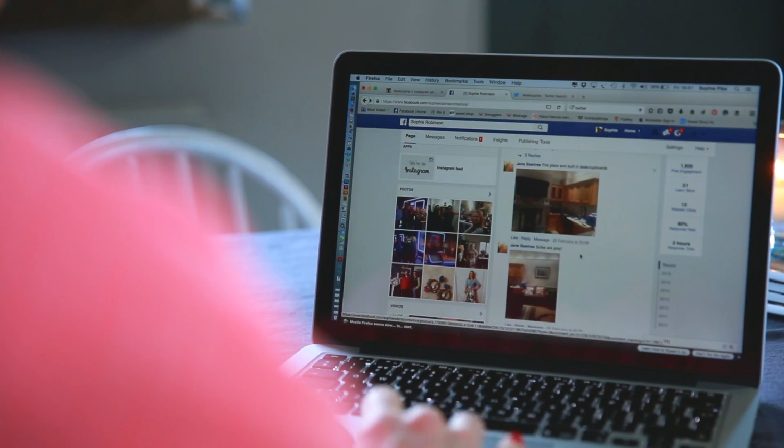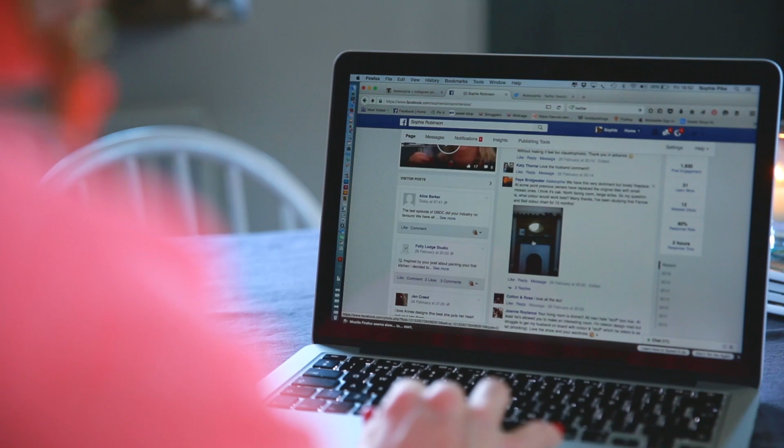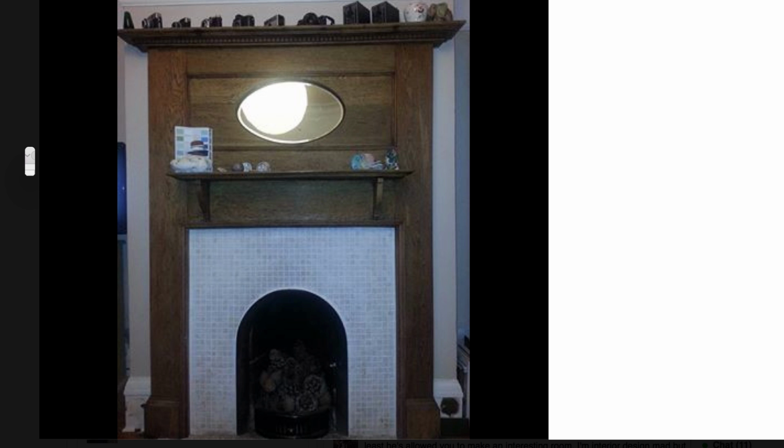Okay, also on Facebook, we've got Faye Bridgewater. We have a very dominant but lovely fireplace. At some point the previous owners have replaced the original tiles with small mosaic ones. I think it's oak. North facing room, beige sofas. So my question is, what colour would work best? Many thanks, I've been studying the Farrow & Ball paint colours for 15 months.